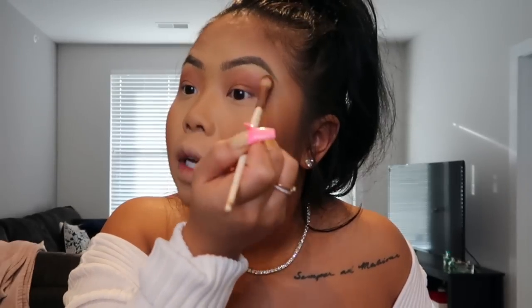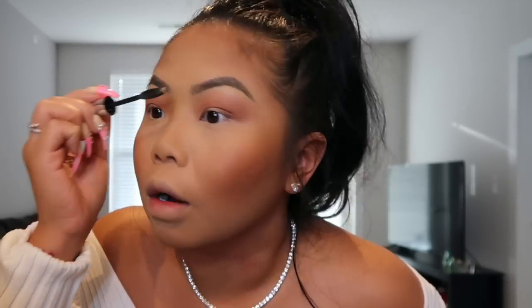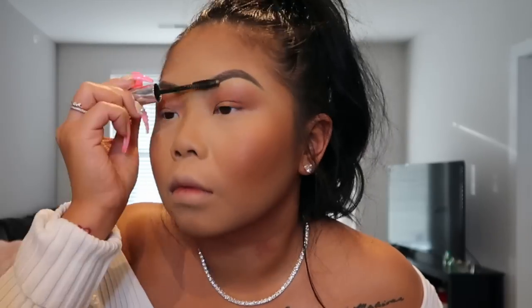But yeah, I only use one shade, and I'm just kind of lightly buffing this out. Just like that. I need to put brow gel in my brows because my brow hairs be all over the place. My brows look weird. Okay, so then I'm gonna do some eyelashes.